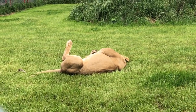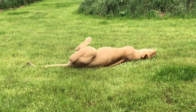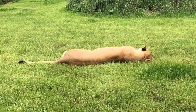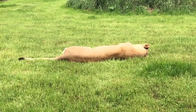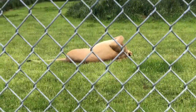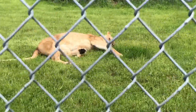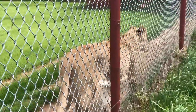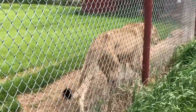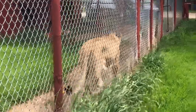As much as we love them and as cute as she's being right now, she is still a very big girl and very powerful and could really, really hurt us. So we don't do that, but we do give her plenty of attention from the other side of the fence. And she loves it. She's really people-oriented because that's what she grew up with. She grew up around people. We played with her and loved on her, and we were good to her.